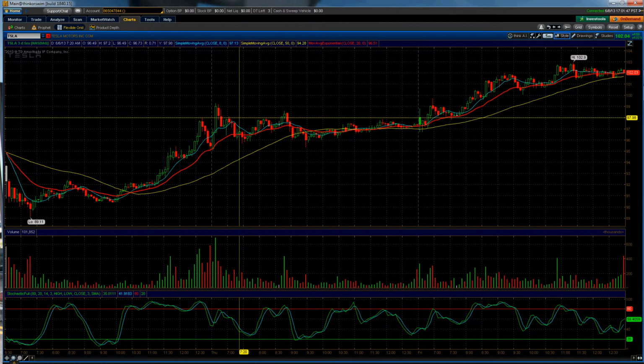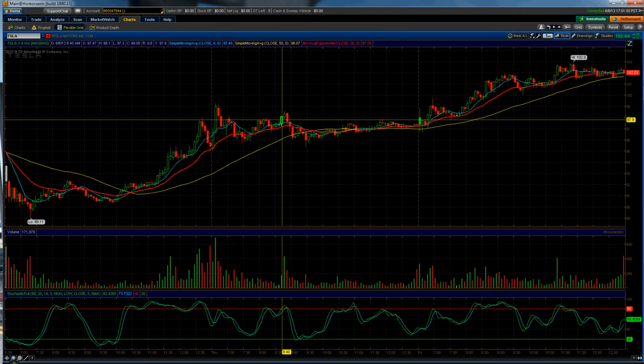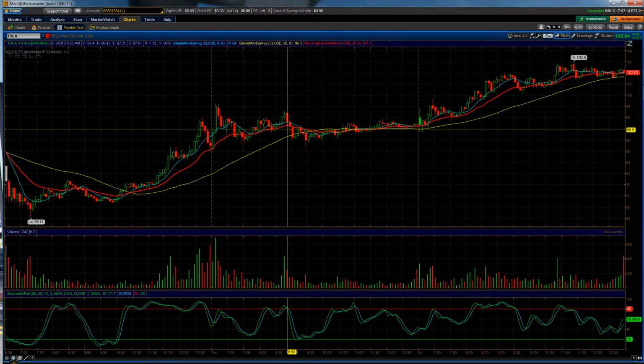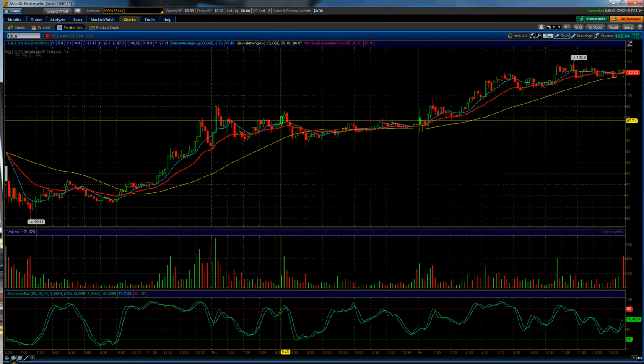I was watching this level here. Tested it once. I didn't get in. I saw the pullback, and I figured this 98 level was key here. So I just figured I would buy on the break of 98 because when this thing rips, it rips pretty hard. Shouldn't be any worries of any failed breakouts when this thing breaks out because this thing goes crazy.